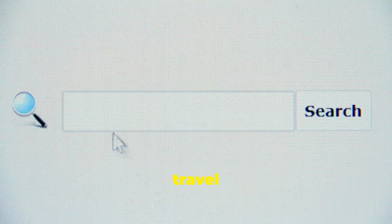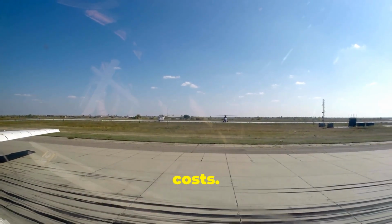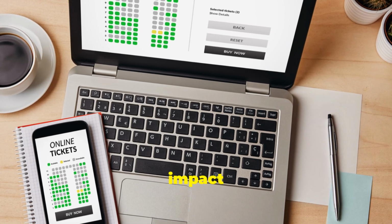Be flexible with your travel dates. Flying midweek instead of on the weekend can drastically cut costs. Use the flexible dates feature on most flight comparison tools to see how shifting your trip by a day or two can impact the price.